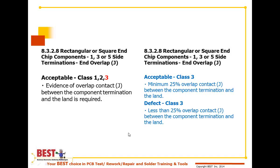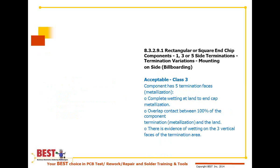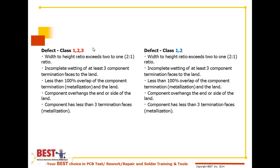Then 8329.1, talking about the component sizes now, which was in that note, note number 8. Okay. Still talking about billboarding, except for class 3. Then you get your defects were deleted. It's just defect for class 1 and 2 now instead of all 3, because class 3 has a lot more.